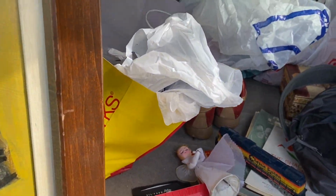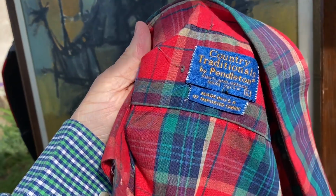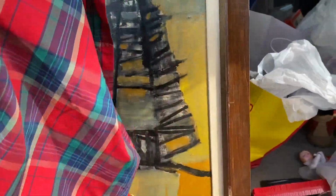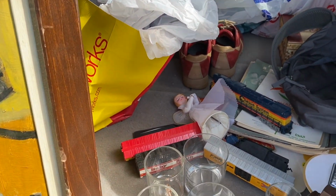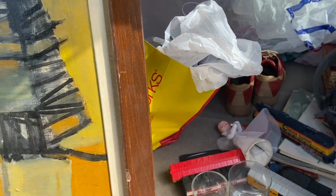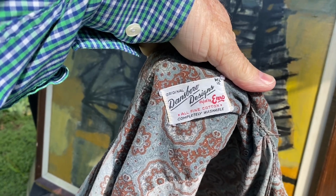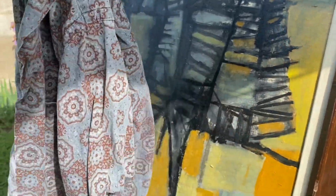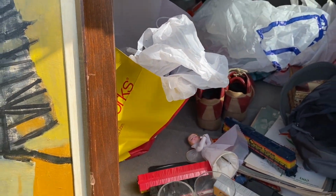And again, I'm kind of expanding my horizons, trying to get into different things. Here is Country Traditions by Pendleton, made in the US of imported fabric. A nice red, blue, green plaid. And then here's another pattern shirt. This one is short sleeve, original Danesboro design, styled by Enro, 100% cotton. There you go. I might keep that one for myself. I like the pattern. So yeah, some fun vintage shirts for $1.